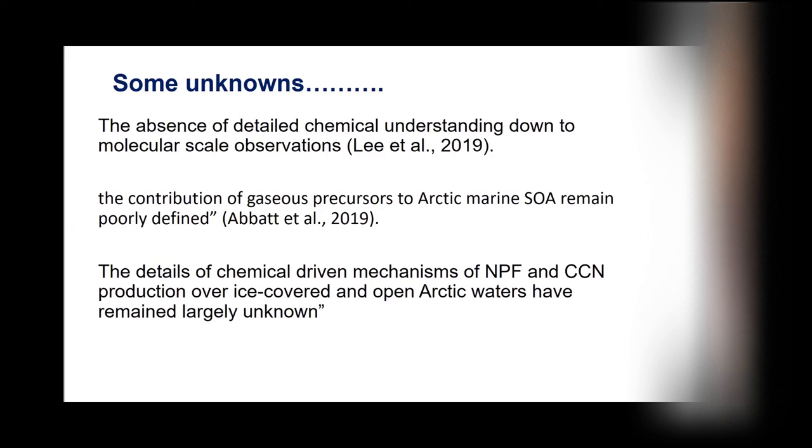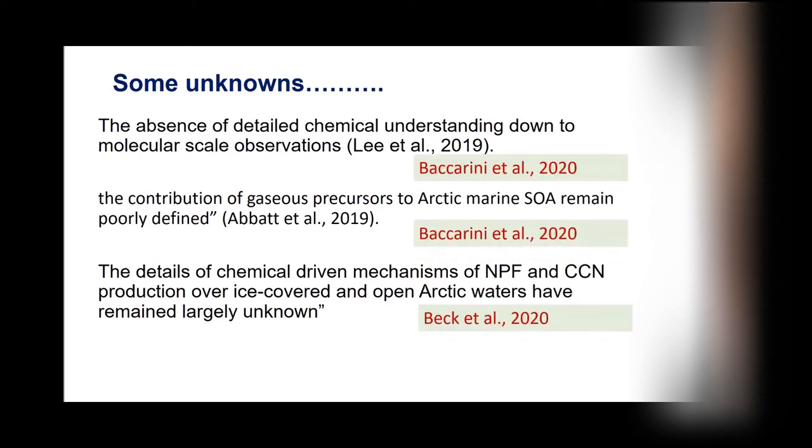So the unknowns which I was talking about have been pinpointed in various studies. I have quoted the sentences from the papers on which our project is based, that we fulfill the gaps pointed out by the previous studies: that the detailed chemical understanding down to the molecular scale level is actually missing in the Arctic. And then the contribution of gaseous precursors to Arctic marine secondary organic aerosols remains poorly defined. And further, the details of chemical-driven mechanisms of new particle formation and how they form cloud condensation nuclei over ice-covered and open Arctic waters have been largely unknown. And this last part we are trying to answer in the paper. Beck et al. 2020 and Baccarini et al. 2020 have answered the above two unknowns over the Arctic Ocean at least.